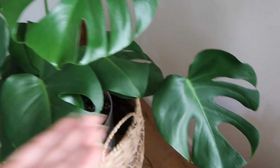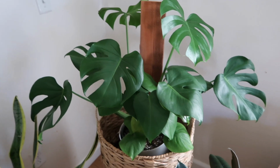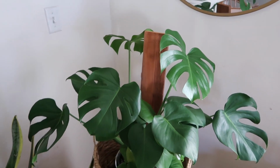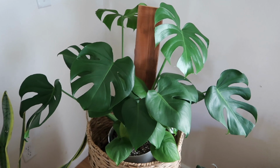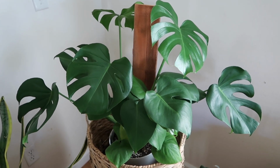They're so pretty. And I have heard that these get really big. I hope it does, because right now it's not that big and it's kind of low. I want her to grow all the way over here, but I don't know if it's gonna get that big. If you guys know more about this plant, let me know, because this plant is still new to me. I've only had it for maybe 3 months or so.